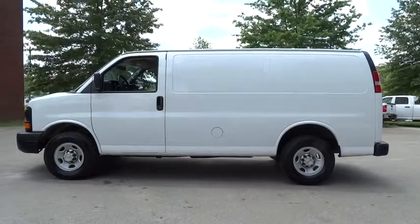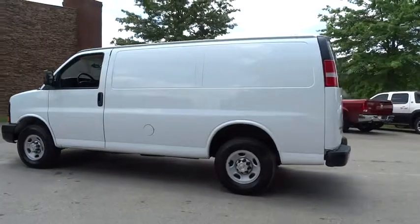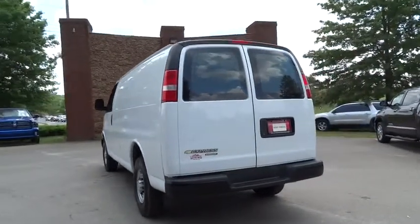The 2015 Express Cargo. The Chevy Express Cargo van is ready to handle all of your work tools, carpooling to work, or running the kids to soccer, and is priced below $30,000.